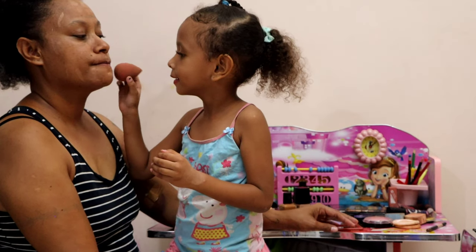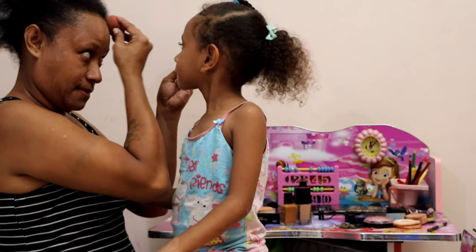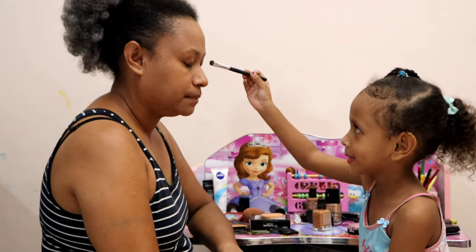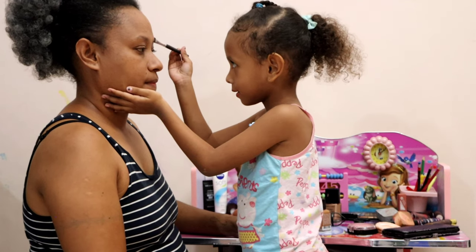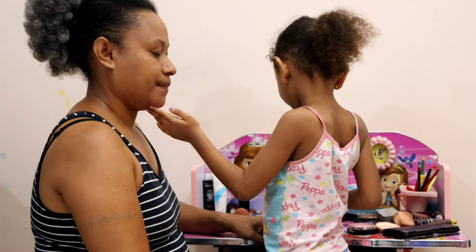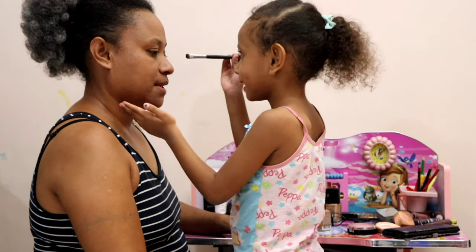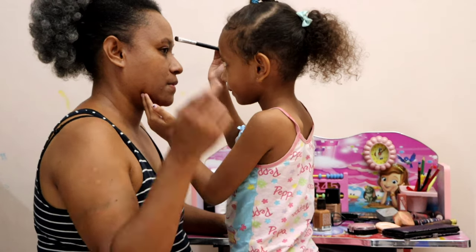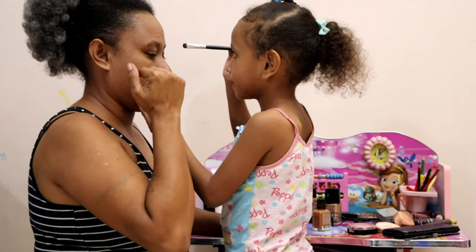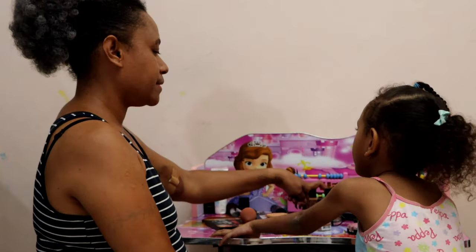Is this part on me? Yeah. Okay, let me help you. What's your favorite color, Mommy? Do you know my favorite color? What's Mommy's favorite color? Purple. Orange glow from here, something different. And Cheryl, is this one?